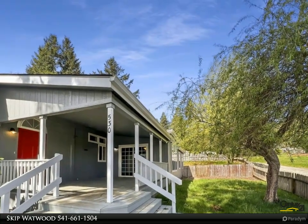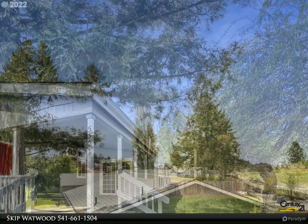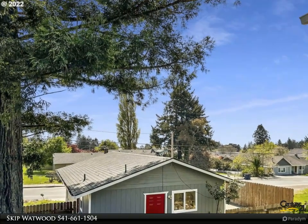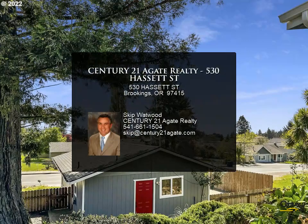Covered front porch, fenced yard, room for a garden, RV parking, and there is also an extra room and bathroom in the detached garage. Garage has new roof. No CC&Rs. #Brookings Oregon #South Coast Oregon.